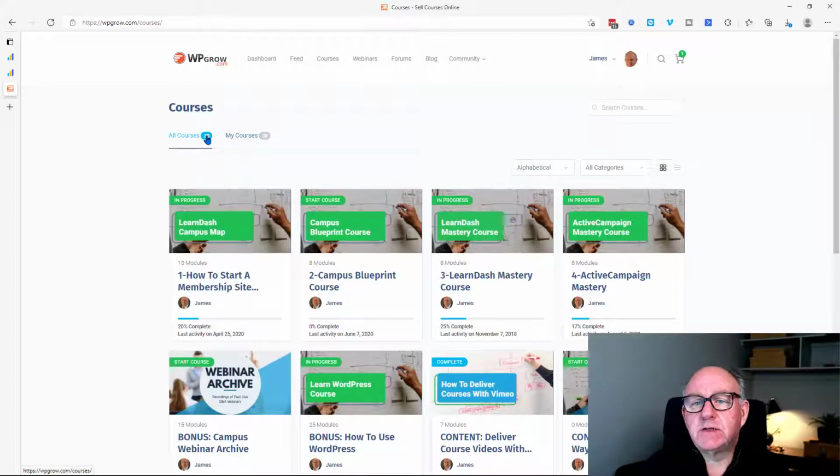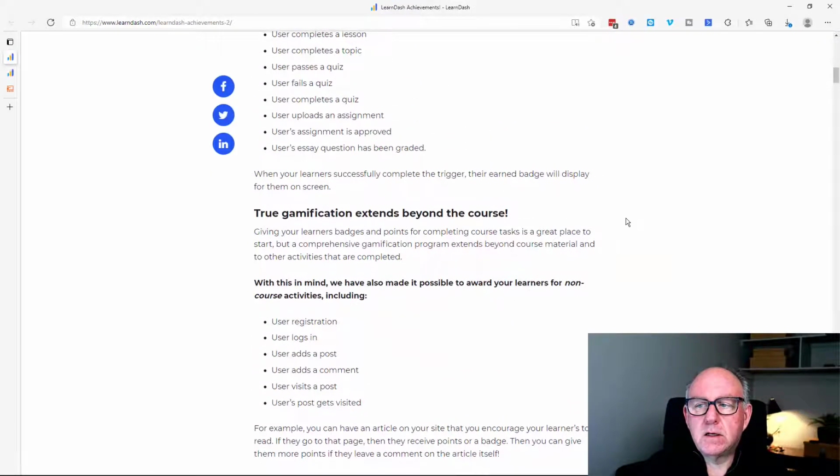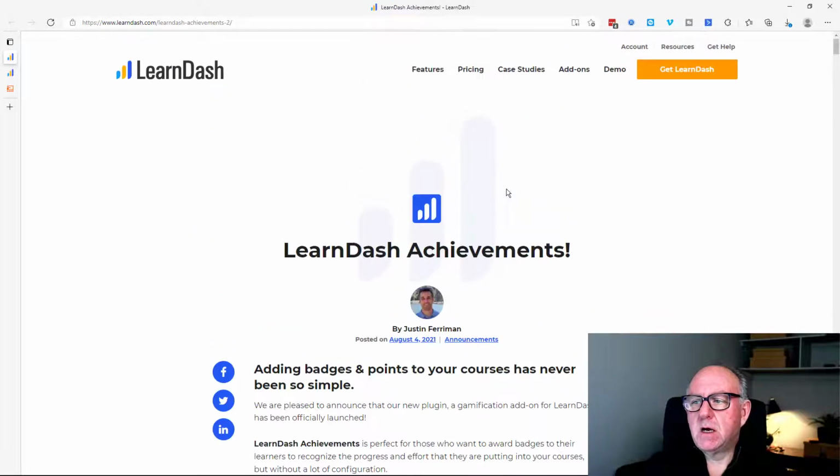And when LearnDash first came out, it really didn't have that feature, but in the summer, they actually brought out an additional feature called LearnDash Achievement. So they added this feature onto the LearnDash plugin. And you're going, okay, that's great. What does this have to do with me?